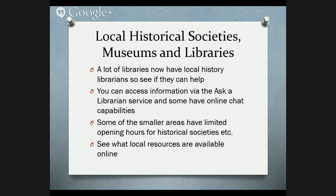And see what local resources are available online. Slowly, they're starting to come online, very slowly in some cases, not at all in some. If somebody's talking to me about traveling to Ireland and what they could do when they get there, one of the first things I say is go visit the library in the location where your ancestors settled. Talk to them. Contact them ahead of time. They might know somebody who knows the local history, and they could arrange for you to visit with them. You could find out more information that way.